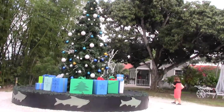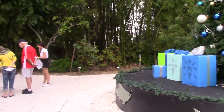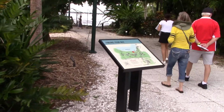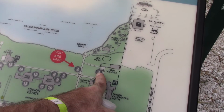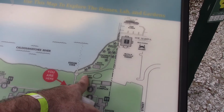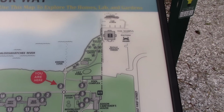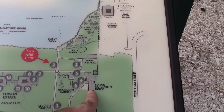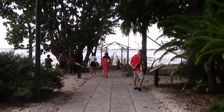This is the main hub Christmas tree here. Go around here. There's a little map here that says finding your way. So we're right here. So we got the pool complex. So apparently you can't, I don't know if you can go down Coconut Grove there. And what else we got there? Edison's study, Edison's caretaker's house, which is, my God, that's awful big. Wow. And the Moonlight Garden. Look at that, looking out. That's pretty.